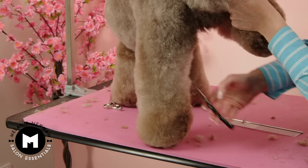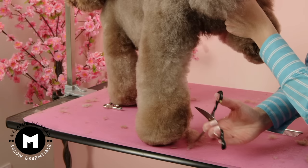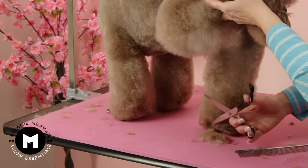Okay, so the insides, I'm just going to come straight down the inside of the back leg, and again probably taking off around half an inch and making sure it's a nice straight line. I'll show you with the other leg. So coming straight down, and then scissoring in that transitional line into the foot. Cross check and comb everything up.